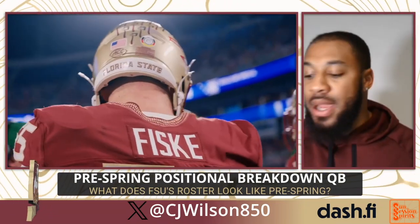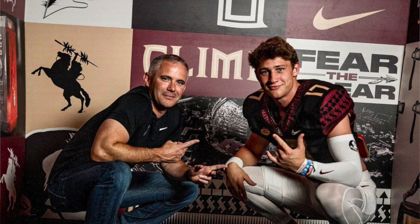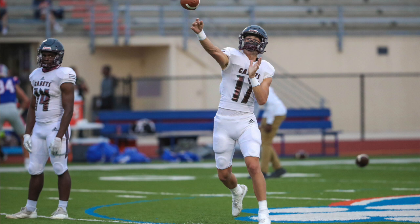The third quarterback in the room, Luke Kromenhoek, four-star quarterback out of Savannah, Georgia, true freshman, 6'4", 190 pounds. You guys know I'm very, very, very high on Luke Kromenhoek. I think he has the most talent, the most upside of any quarterback that Mike Norvell has brought to FSU at this point in time.